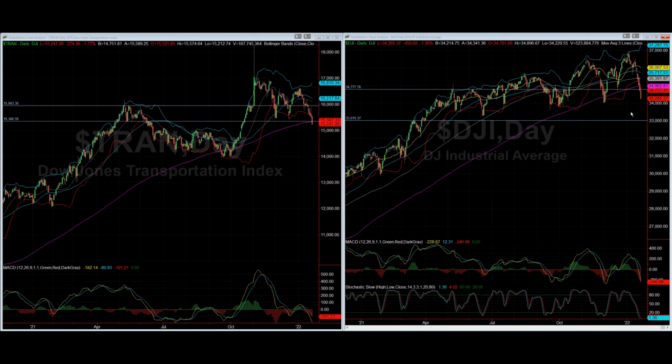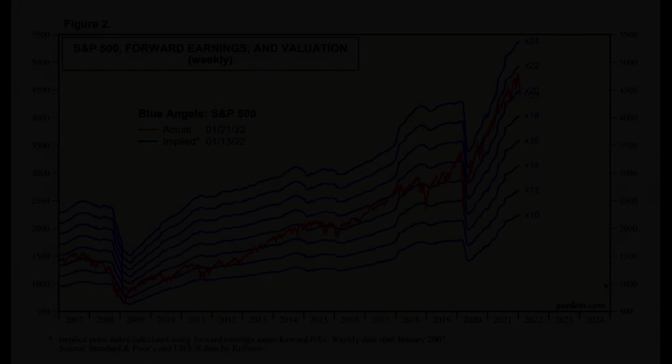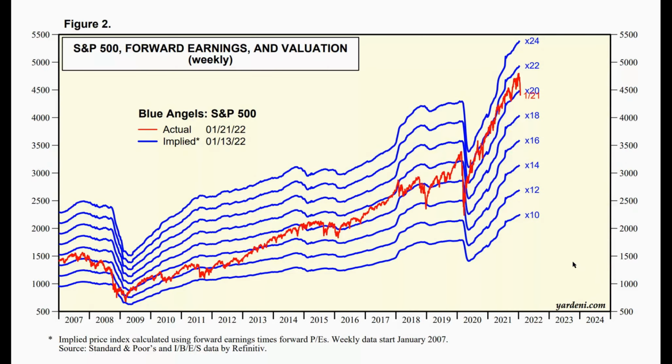If we fail at those scene of the crime levels that I've seen so many times retested over the decades, I do think that then we are in trouble. But we need a reason to be in trouble, and I really can't see it at the moment. And the thing that makes me absolutely convinced that we'll retest that 4,538 level is because we have the Blue Angels still rising.